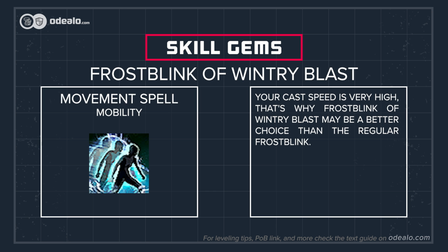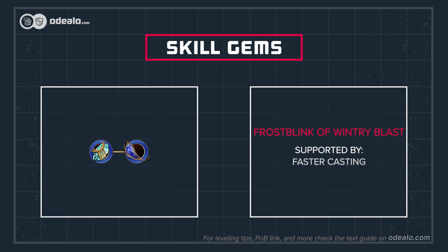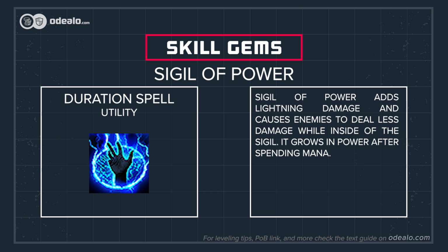Your cast speed is very high, that's why Frostblink of Wintry Blast may be a better choice than the regular Frostblink. Link it with Faster Casting support. Sigil of Power adds lightning damage and causes enemies to deal less damage while inside of the sigil. It grows in power after spending mana.